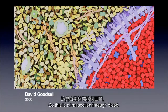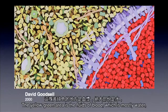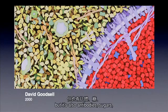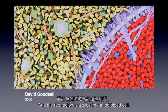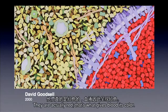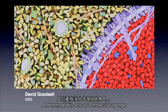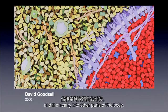So this is a transection through blood. In the top left-hand corner, you've got this yellow-green area. The yellow-green area is the fluids of blood, which is mostly water, but it's also antibodies, sugars, hormones, that kind of thing. And the red region is a slice into a red blood cell, and those red molecules are hemoglobin. They are actually red. That's what gives blood its color. And hemoglobin acts as a molecular sponge to soak up the oxygen in your lungs and then carry it to other parts of the body.